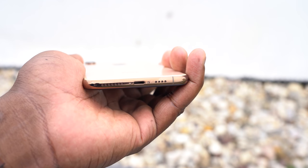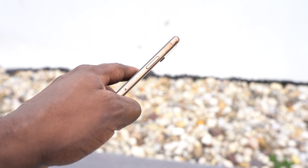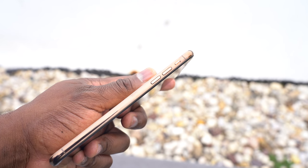And then roughly with every single game I tried, in about 5 minutes of gameplay, it started running really warm. So that is something to take note. If you're gaming on the iPhone, just be very aware of that.